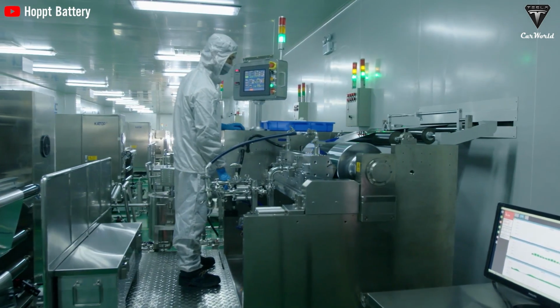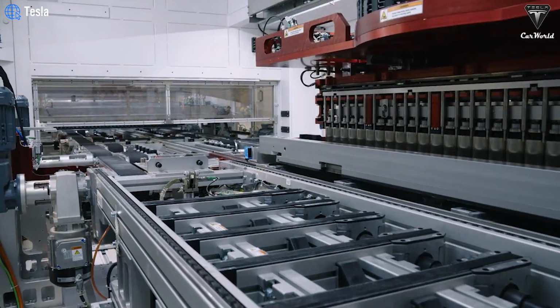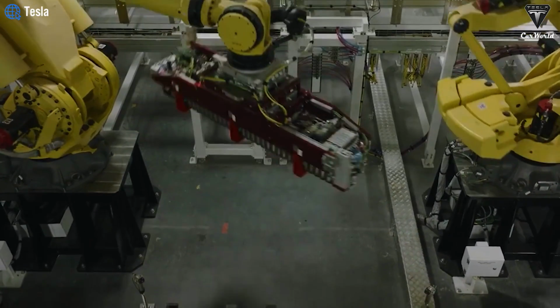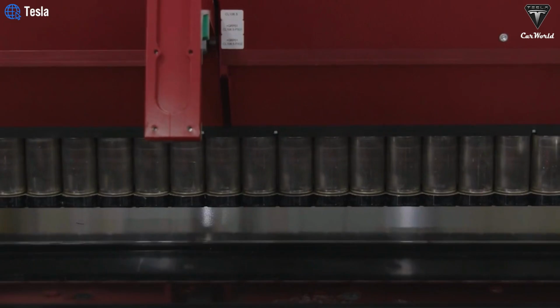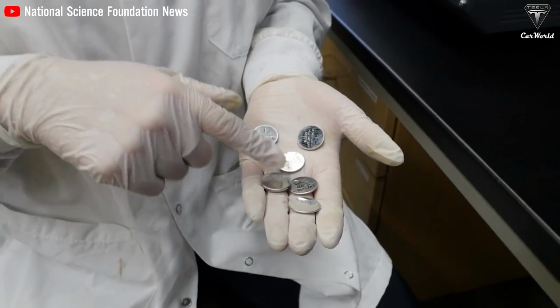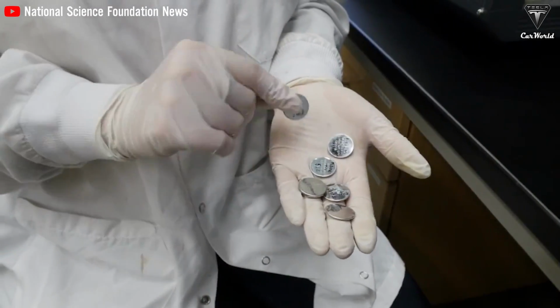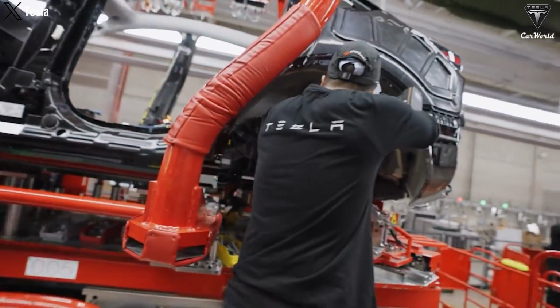The integration of these batteries into new models has led to a 20% improvement in energy efficiency compared to previous technologies. The batteries also offer a 20% increase in energy density, extended lifespan, and reduced charging times to just 10 minutes. Furthermore, Tesla has managed to lower production costs of 4680 batteries by 65%. Incredible! And that contributes to reduced electric vehicle prices and enhances their market appeal.